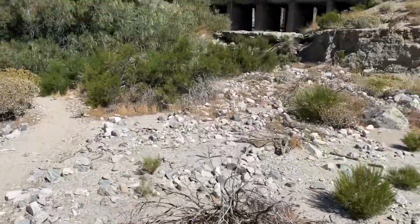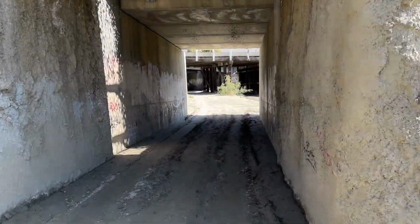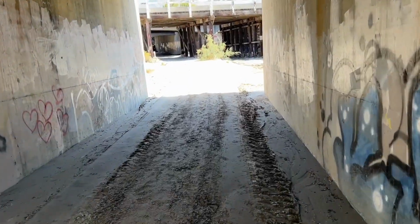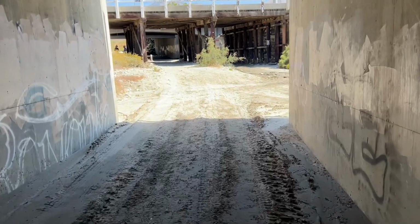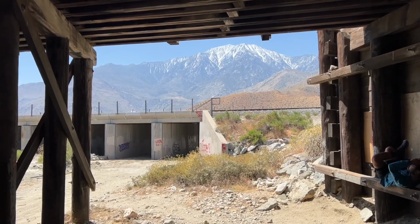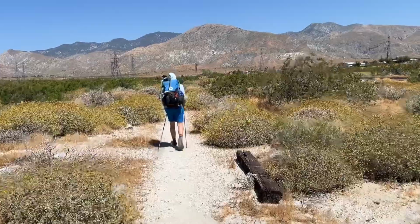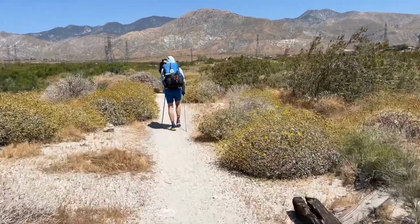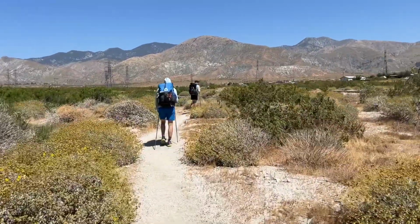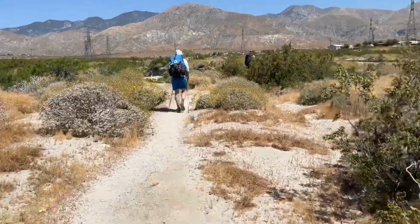All right, we made it to the I-10 underpass. Let's see what we have up here, if there's any trail magic or not. Here's our view from under the I-10. Okay, we're headed out from under the I-10 and towards the Whitewater, I think it's a preserve. But we got to head up these hills, mountains, in front of us with a full load of water.